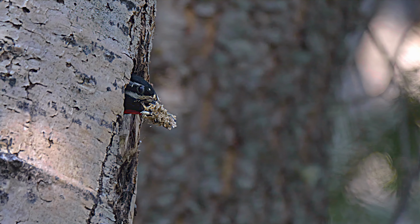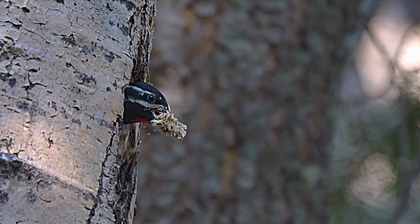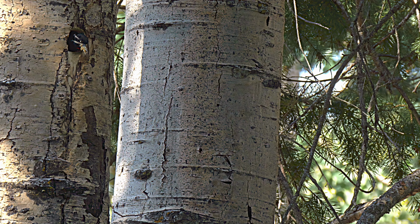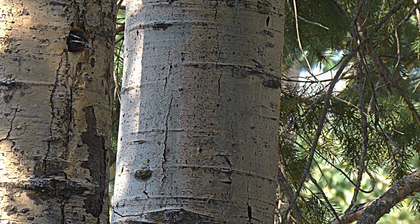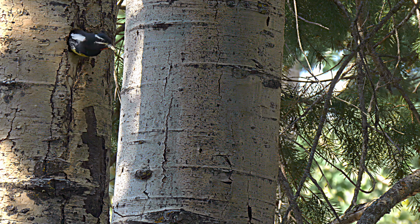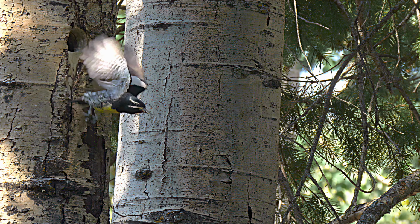Most woodpeckers feeding babies get used to your presence pretty quickly. Try to keep a respectful distance. Certainly 10 feet is too close. Watch the background and the backlighting. Once again, play around with that. The birds aren't going anywhere.